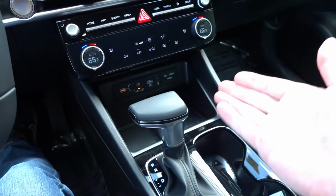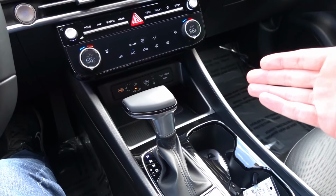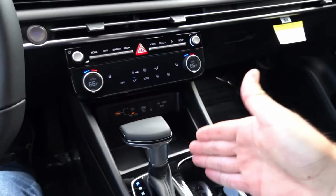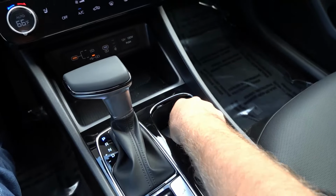And then you do have your physical shifter that is carried over from previous model years of the Santa Cruz. This vehicle does not get shift by wire on the column, so it only comes here with the physical shifter. Gloss black trim around that, 2 decently sized cup holders.